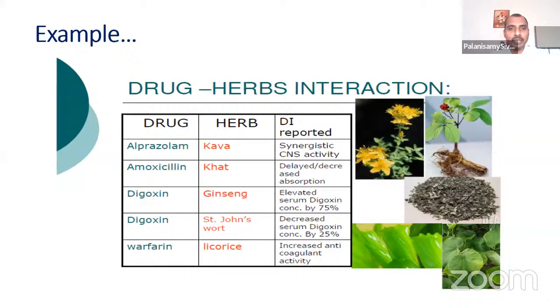So when you are taking alprazolam along with kava, the kavalactone present in the kava may interact with alprazolam and increase the CNS activity of alprazolam. Now the patient may get excessive sedation. When you are taking amoxicillin along with cathinone, the cathinone can interact, and at the end of the day, it may delay or decrease the absorption of amoxicillin. The patient cannot get the effect of this antibiotic.